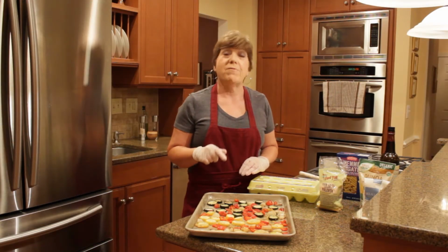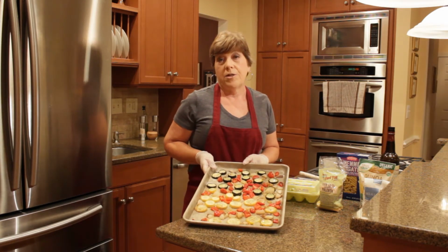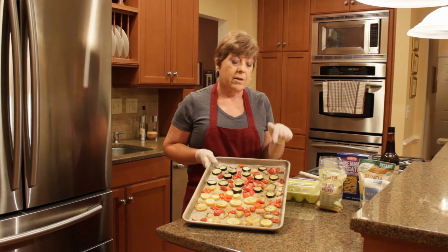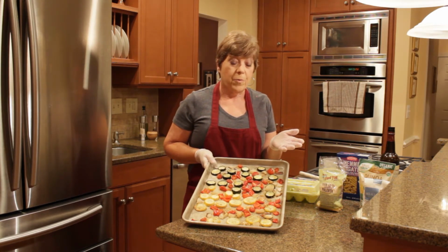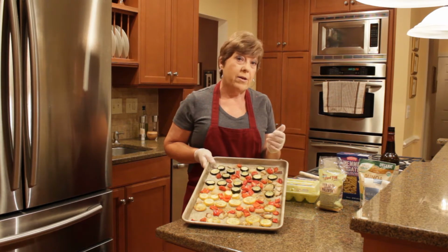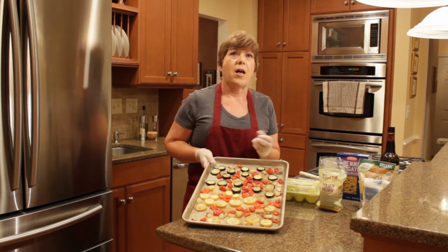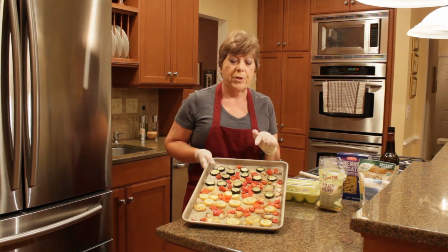Now these vegetables I've chosen from my basket because they're my favorite. They're easy to roast, they roast in the same amount of time, and they're very versatile. We're going to do a number of things with these. So what I've chosen is zucchini, yellow squash, onions, red bell pepper, and tomatoes. I just think that makes a really nice combination of vegetables. I'm going to show you what you can do with them.